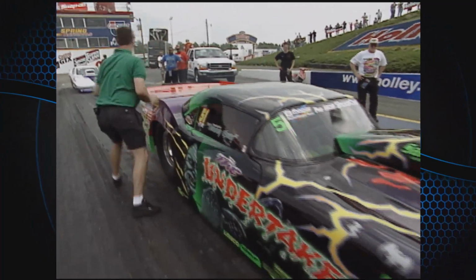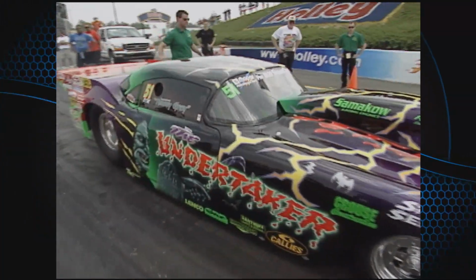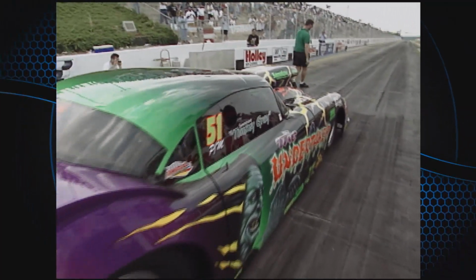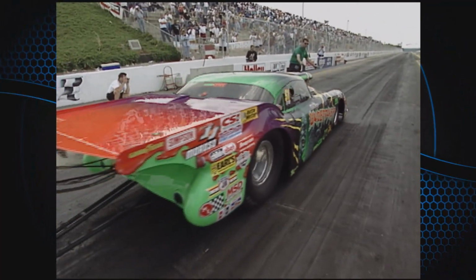I mean, they used to do the big IHRA Winter Nationals here every year. It was actually really instrumental to IHRA, and we just try to continue that tradition with what we do here. The construction of this track, it was pioneering in its day.